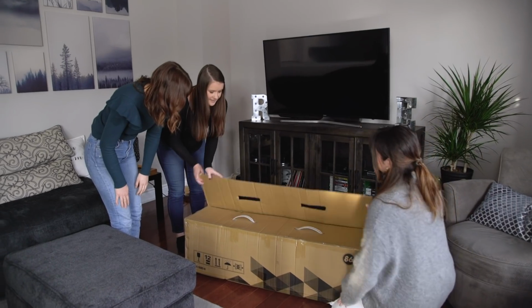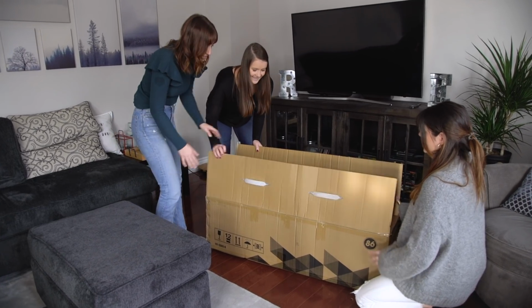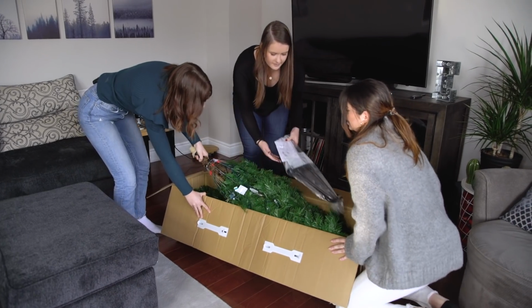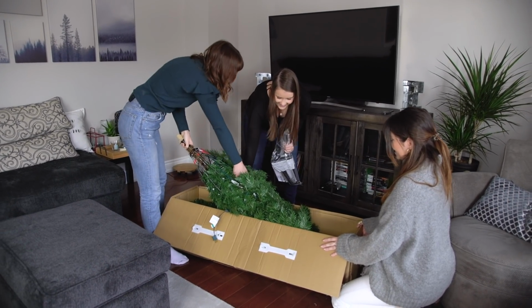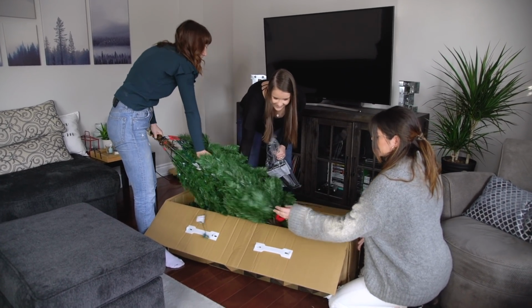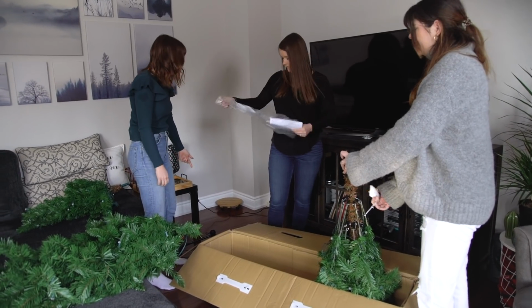How is this a tree? How big is this tree? 7.5 feet. What? In a what? This is like 4 feet. Oh. Yeah, she's fresh. This is a fresh fake tree. Oh, it has the lights on it already. That's so good. Yes. Oh, another thing we don't need to buy. Oh, wow. This is really, wow.